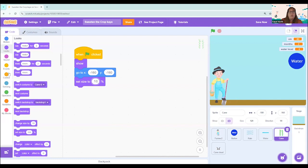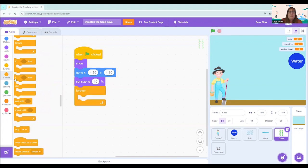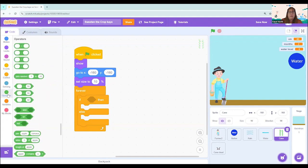We're going to set some controls in place. So let's add a forever block to have this happen forever throughout the project. And we're going to add in an if then else block. This is a branching statement which could have 2 possible outcomes. And we're going to link these outcomes to the size of the sprite.